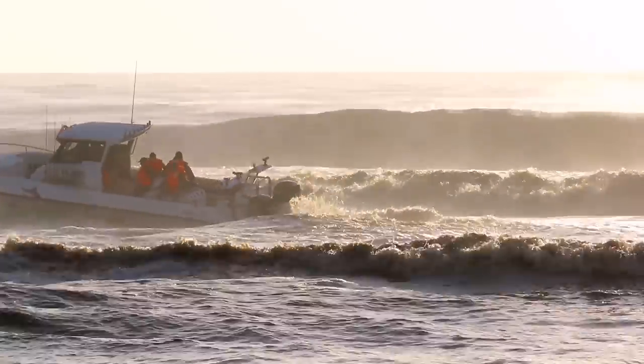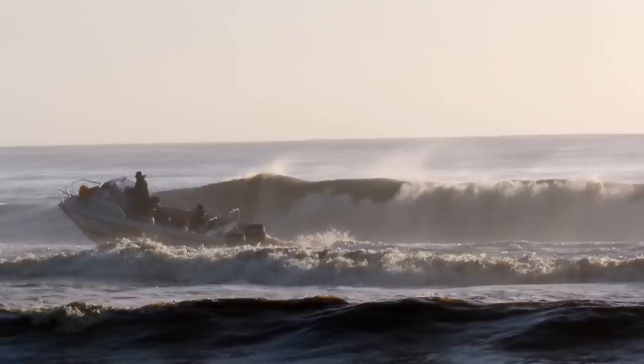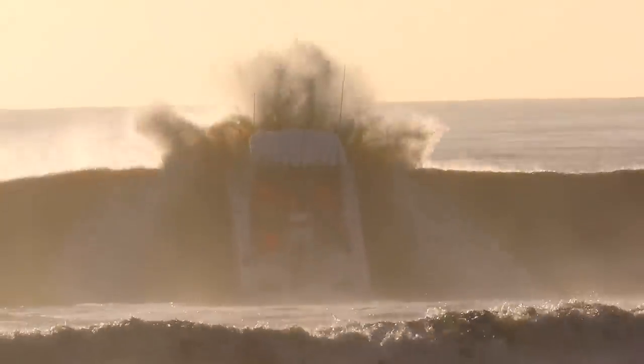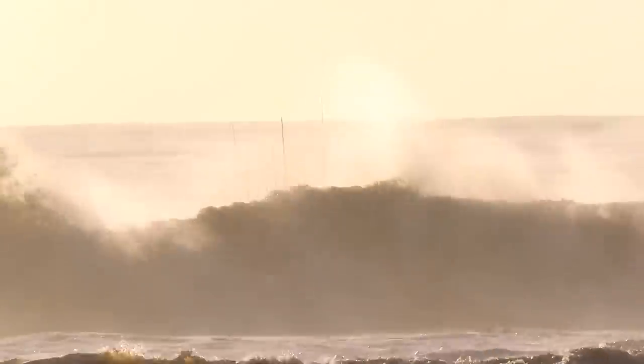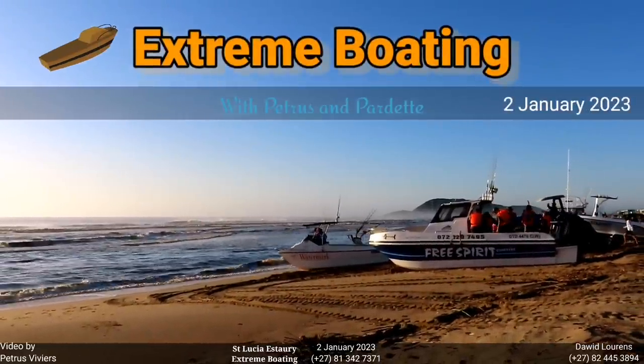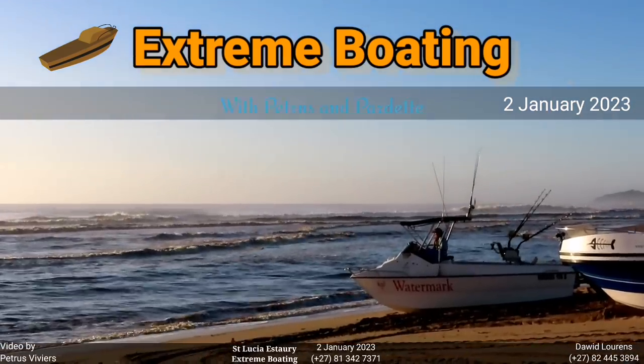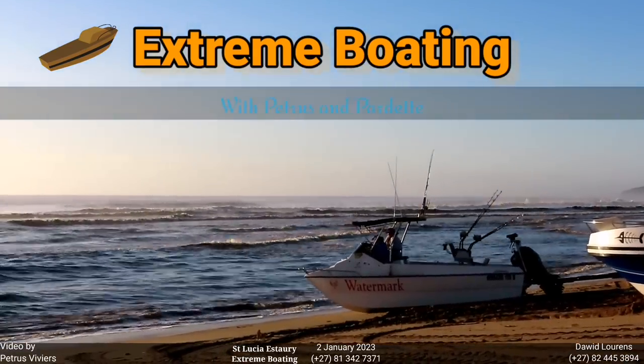Look at that ball of water in front of you, and that one is starting to suck him in. What's that? Watermark is the next one on the launch pad. Wiseman, find a way, try and push Watermark. That is a push.